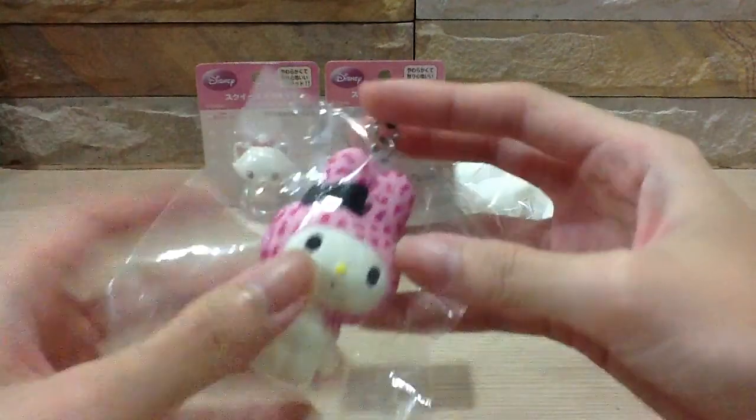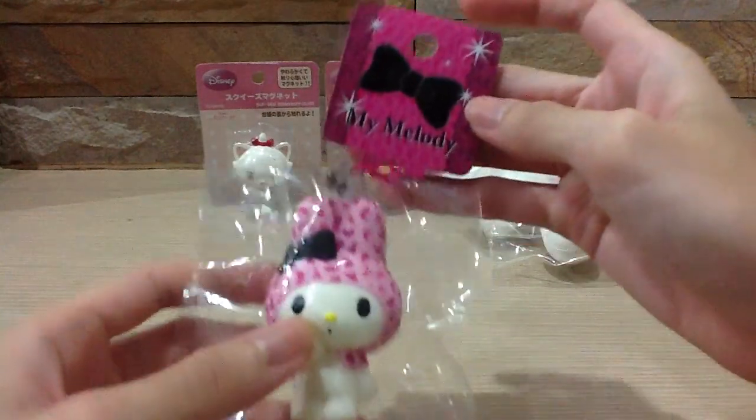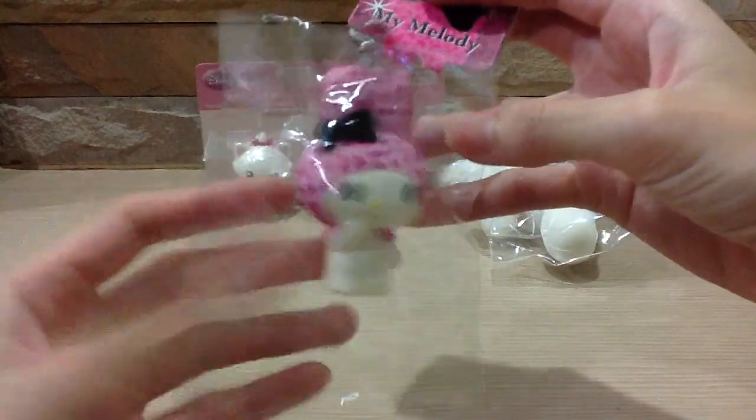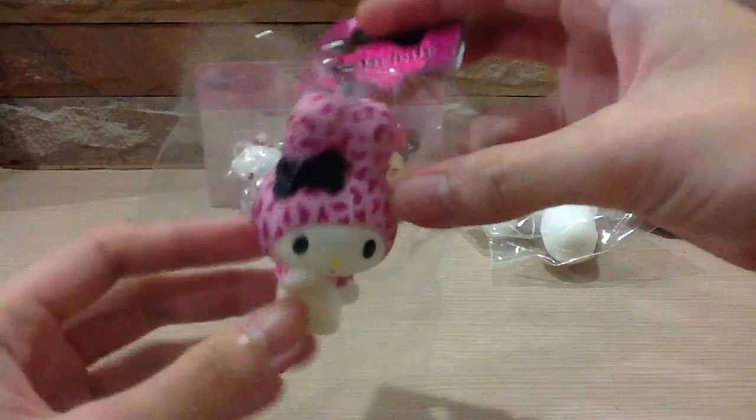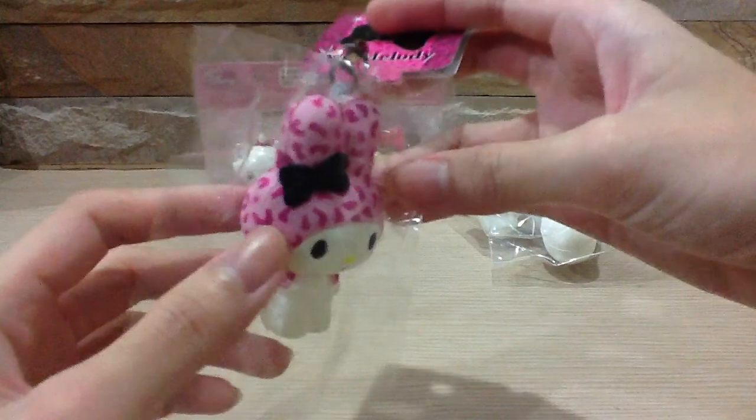Next, I have My Melody. And here is the license at the back. And this bow is made from some fabric.